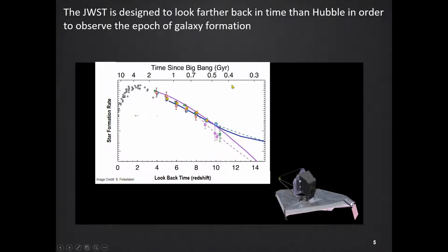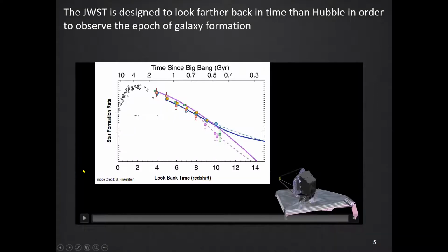Now, when we say that the JWST will see the first galaxies, we don't mean that you will pick up a copy of the newspaper and see a picture of the first galaxy. What we mean is that JWST will measure the star formation rate per unit volume in the universe as a function of look back time or redshift. This is to find the formation epoch.